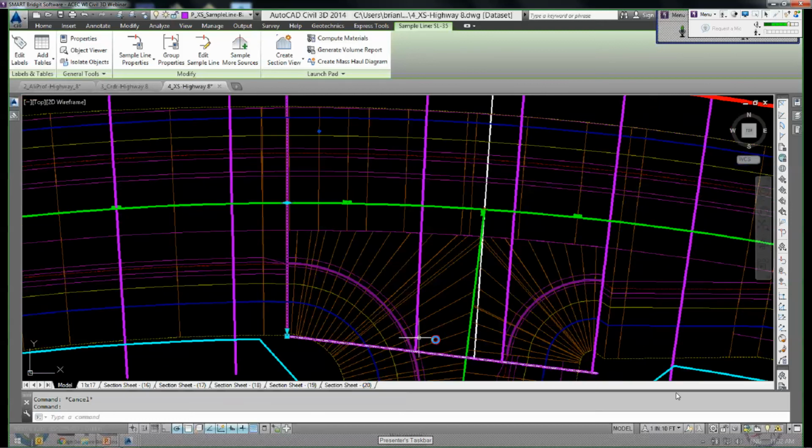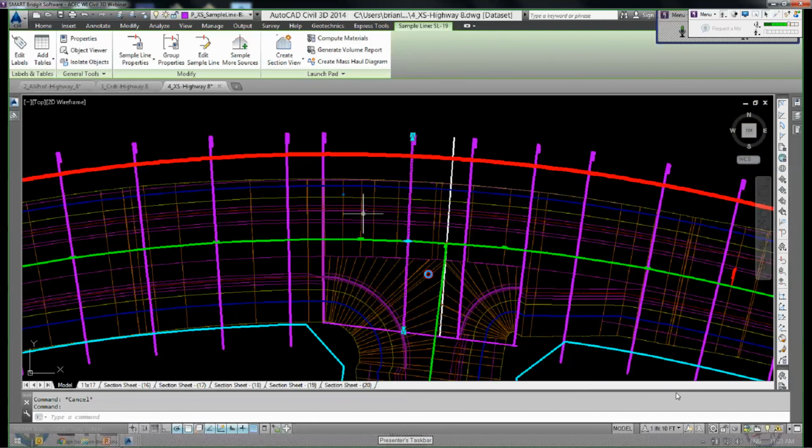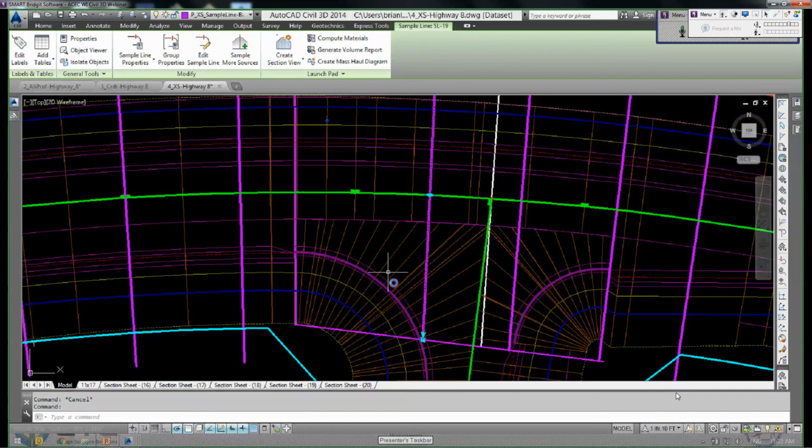And then over here, this sample line is calculating areas at this section right here, at this stationing. And then it's taking the average between the two. Well, roughly the average is, if I threw a sample line right here. So if the transition of your materials and the geometry is fairly linear from one sample line to the next, it's going to calculate pretty well.